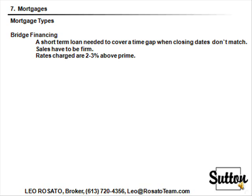And finally, we have bridge financing, which is a short-term loan needed to cover a time gap when closing dates don't match. Sales have to be firm, and rates charged are generally 2 to 3% above prime.